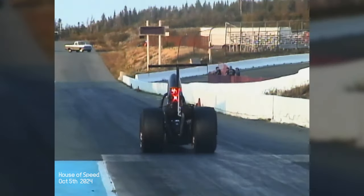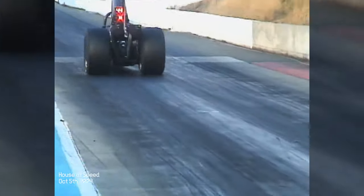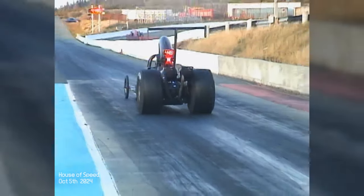Top dragster. Oh, you Phil Squires, though, with a little damage to his dash.